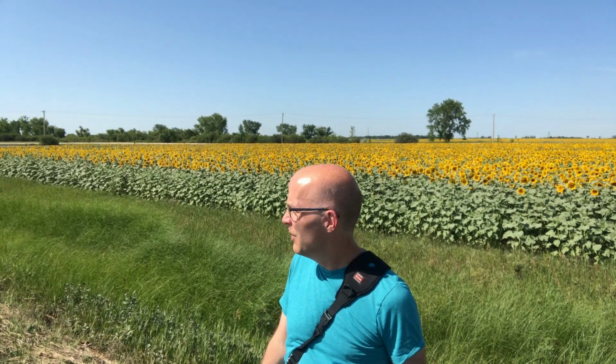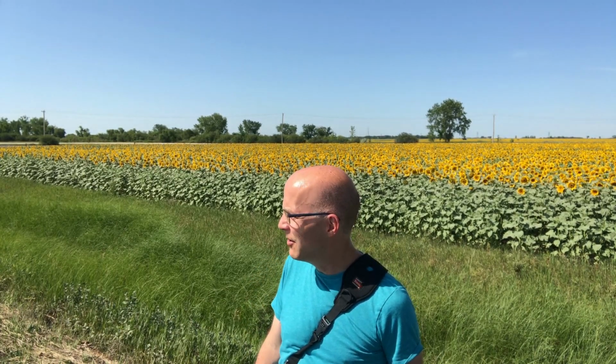They're lovely. I enjoy sunflowers more than canola, even though I like canola very much. Both of them photograph very well, and they're just nice to look at. So hopefully they're going to be underway shortly.